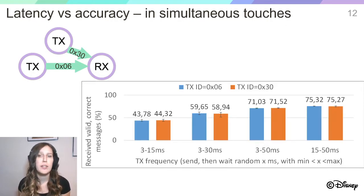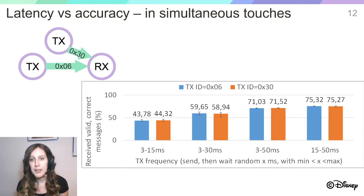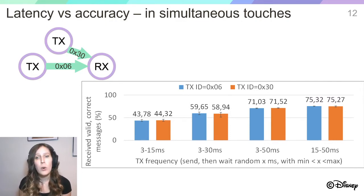This plot shows 4 different beaconing strategies that we evaluated, each with different transmission frequency. We had 2 transmitter objects continuously beaconing their IDs, while the user's wristband was set to receiving mode. We can see on the plot that having a slower transmission rate, which can be seen on the left-hand side, with 15 to 50 millisecond wait time between beacons, resulted in more correctly received messages. This case yielded 75% correct transmission, while with the short wait time between the beacons, this performance drops to 43 to 44%.